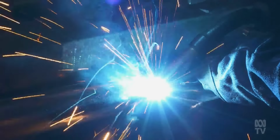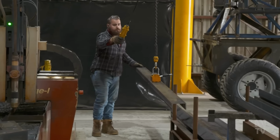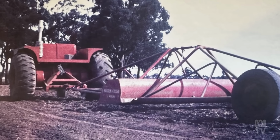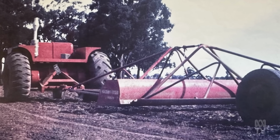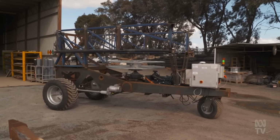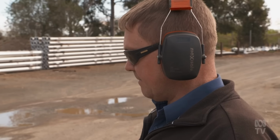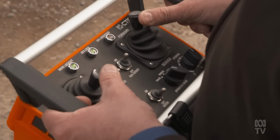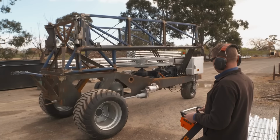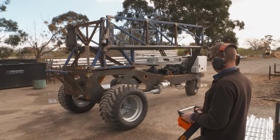Upton Engineering still fabricates all manner of things, but irrigation equipment remains the company's mainstay. In the late 80s, the firm built the world's first purpose-built racecourse irrigator. This is the latest version, destined for Caulfield Racecourse in Melbourne. This family has long believed that to engineer its own future, technology is vital.